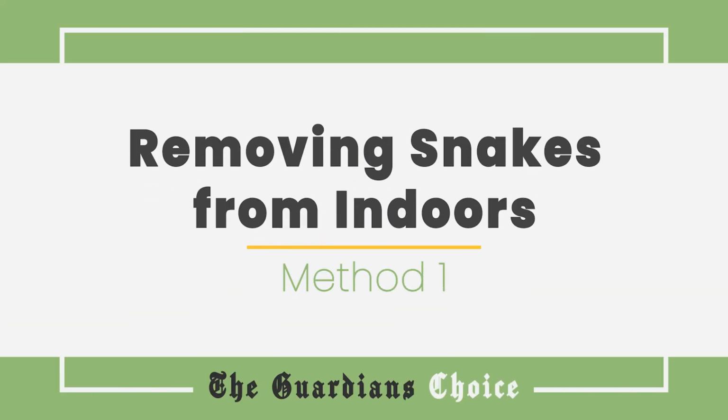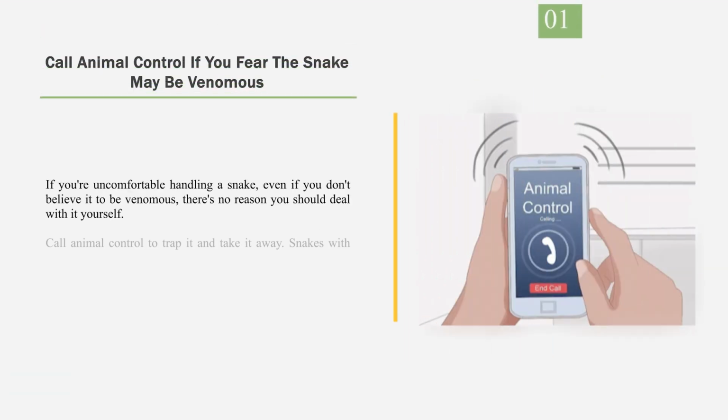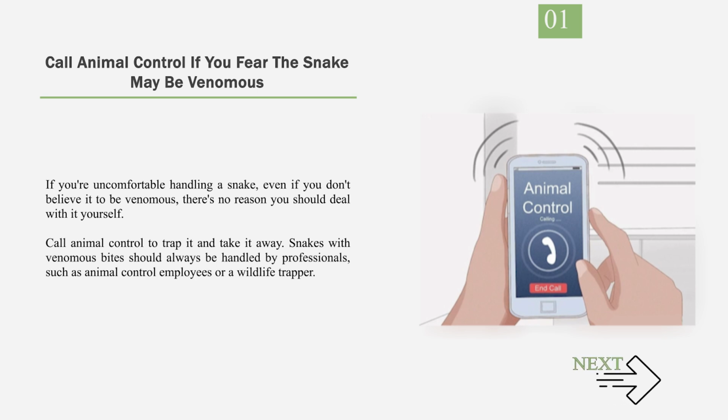Method 1. Removing snakes from indoors. Number 1. Call animal control if you fear the snake may be venomous.